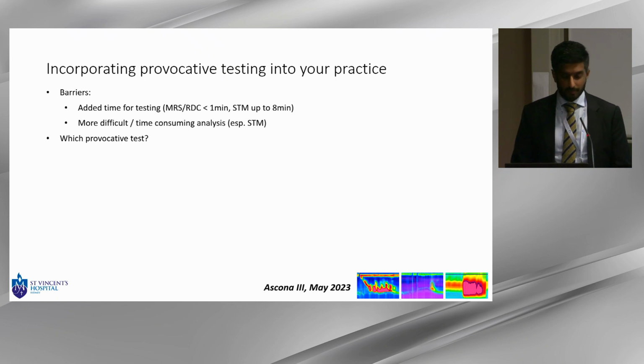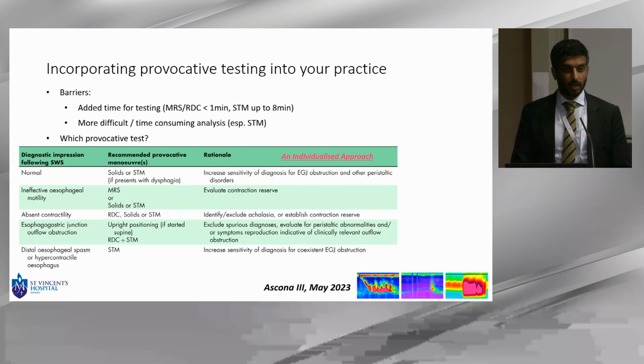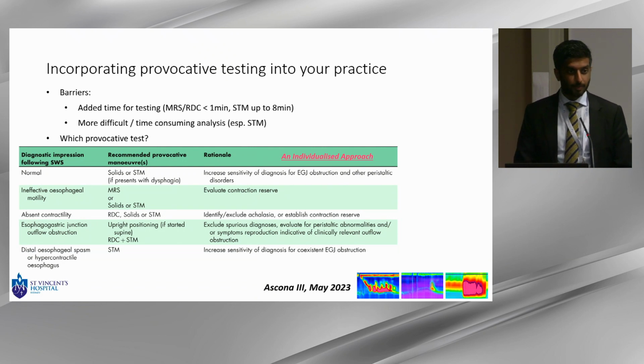What about which provocative test to use? Because I've presented several. Certainly one option is to do a directed approach to provocative testing, depending on your findings during the small volume water swallows. Obviously, if you're not doing the testing yourself and you have a scientist or physiologist, then you're reliant on them to be up to speed and be able to make that spot diagnosis to direct the provocative testing. However, you'll notice from this table that for almost every indication, solids do work in identifying or dealing with the weaknesses of small volume water swallows.